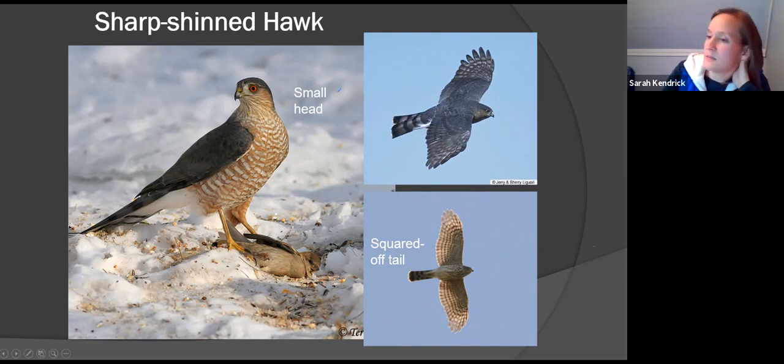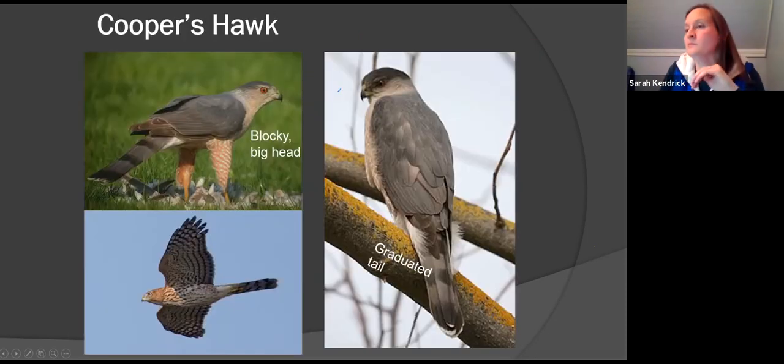And then their tail, it's especially helpful when they're perched and you can see their tail clearly, or when they're in flight. They have a squared-off tail. It's pretty blunt and just easy to tell in a silhouette sometimes. Now, Cooper's have a large blocky head. You look at this bird and its head looks more proportional to its body size. It's not just like a little ball sitting on the top of its body. It looks a lot bigger. It's blocky and squared off.